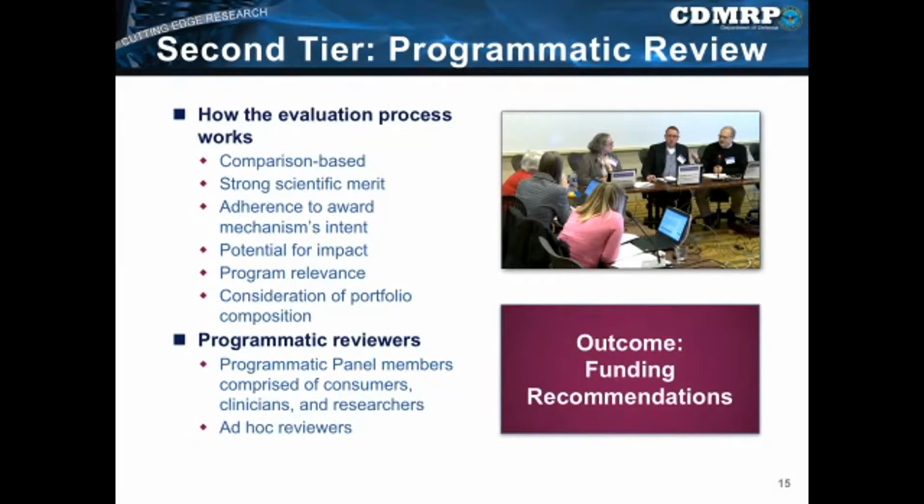How does it work in what's been funded before, not only in our funding portfolio, but in others' funding portfolios? So we do look at a number of different things. We're looking at the adherence to the award mechanism, the potential impact, the program relevance, and so on. All of these are really important to consider as we move through the programmatic review.